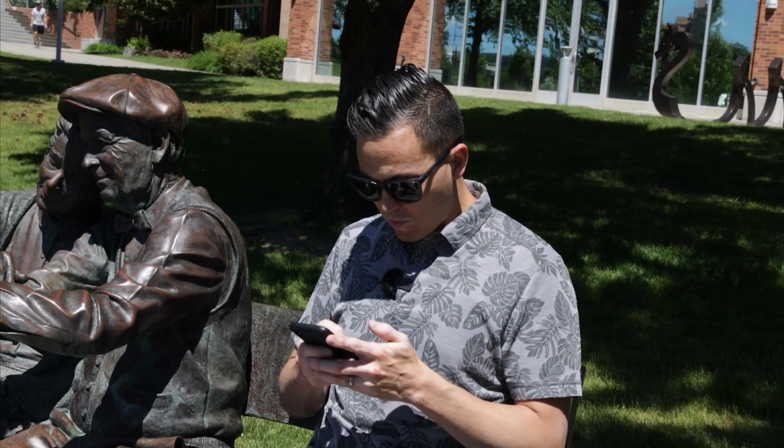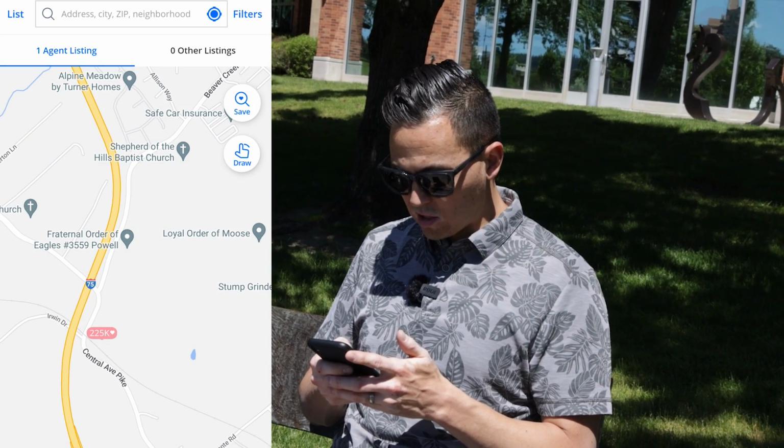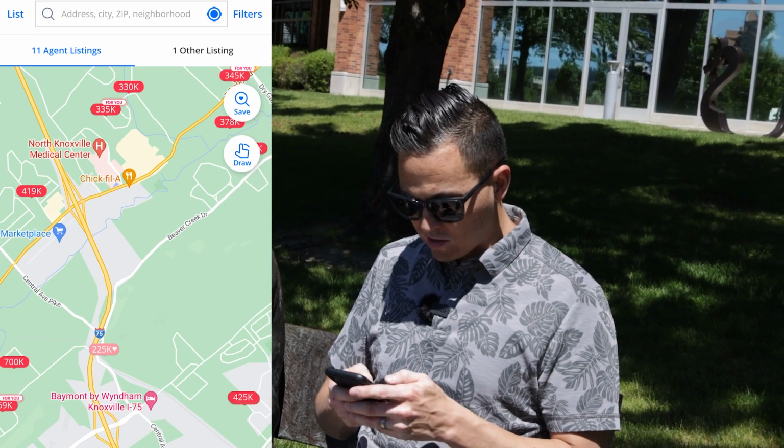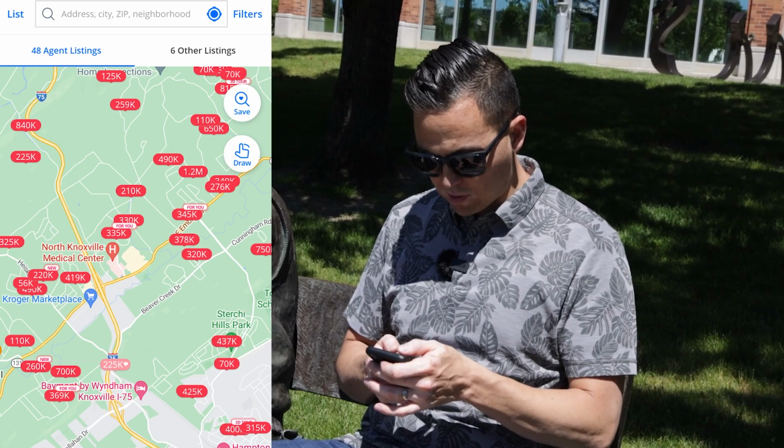So first thing we need to do is come up to the map, to the Zillow overlay, go to the lot lines, and we need to find some comps. Let's go to my laptop.